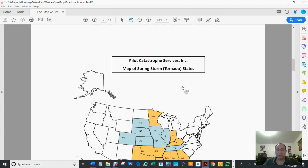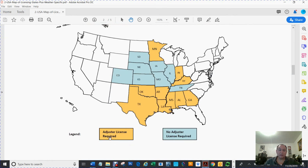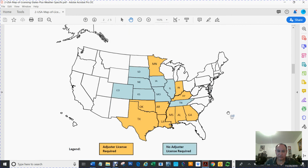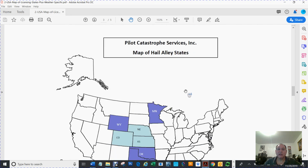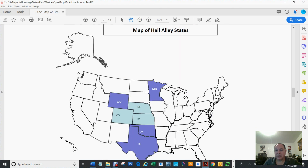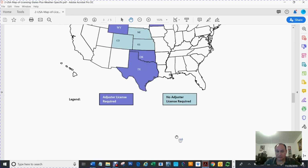So we move along. This is a map of your spring storms, tornado states. All of these are the states that have tornadoes. But the orange ones are the ones that you have to have a license for. The light blue, greenish looking ones, you do not need a license. And we go into the states that are prone. This is called Hell Alley. What you see in light purple are the states you have to have a license, and the light green, bluish colors, you don't have to have an insurance license.